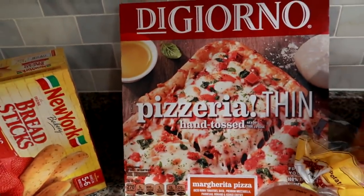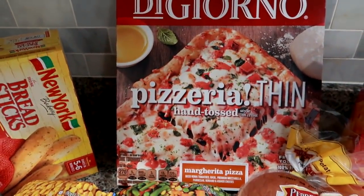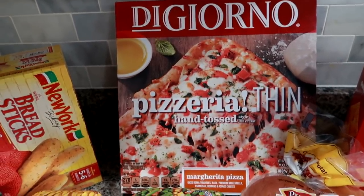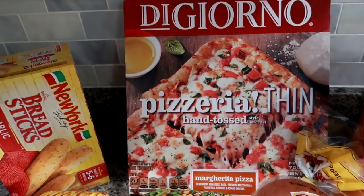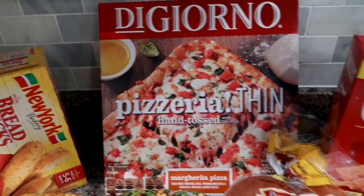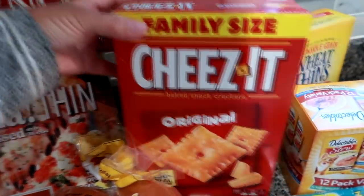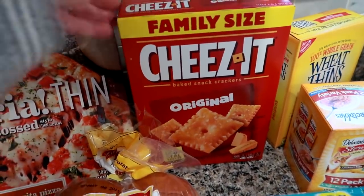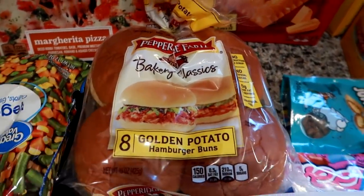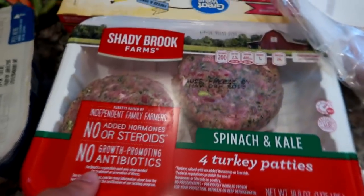I got one of these DiGiorno thin hand-tossed margarita pizzas. We love these. I love the DiGiorno thin pizzas. I'm not a huge fan of their normal pizzas, but I do like their thin, and I also like their deep dish pizzas. I got a family size box of Cheez-Its. Grady and Matt are on a Cheez-It kick right now. I got some Pepperidge Farm golden potato hamburger buns for these, which I'll get to in a minute.